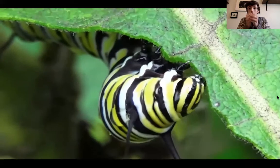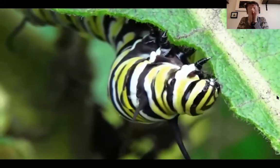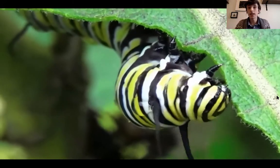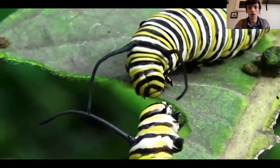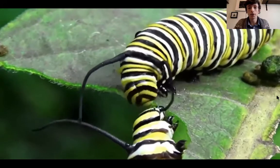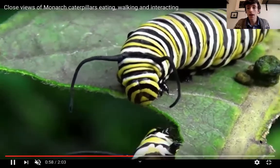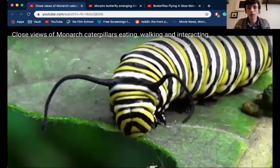Now you see his little mouth, little scissors, they go munch, munch, munch, and they just eat, eat, eat, day and day and day. That's all they do, and they eat and they grow and they eat and they grow. Look how pretty they are, yellow and black and white, little caterpillars eating leaves. Beautiful. Let's go back over here. So that's what caterpillars look like when they're eating. And again, when they're eating, they're getting ready to turn into butterflies.